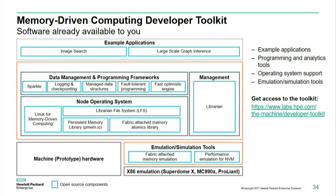We also have the ability to do fabric-attached memory emulation by having a virtual machine that acts as a node, and then you have a shared set of actual physical memory underneath that plays the role of the fabric-attached memory. So both of those emulation tools are available. We also have the librarian and the librarian file system, as well as some other modifications that we've made to Linux to allow Linux to operate in a world of fabric-attached memory in a non-coherent processing kind of environment. So those are extensions to the PMEM-IO libraries to handle the non-coherence, as well as libraries to handle the fabric-attached memory atomic operations.